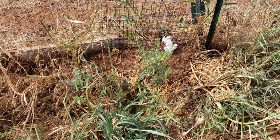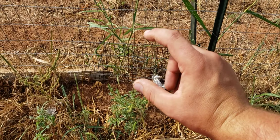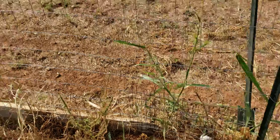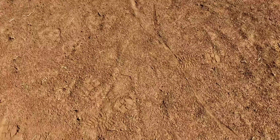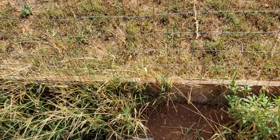So some other solutions I came up with was to put another section of smaller square wire on the fence and thread it on there to stop him from being able to pull it out and then crawl under. And I used some wood in some spots, but as much of a struggle as it was to fix this fence, it just didn't hold up. I need to go around the whole thing and see. Here's another spot that I fixed.